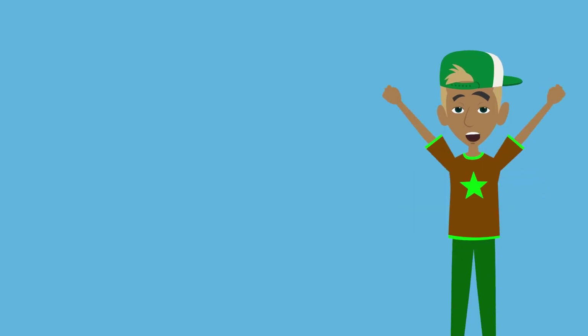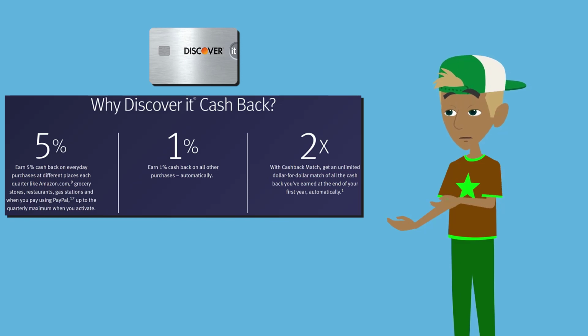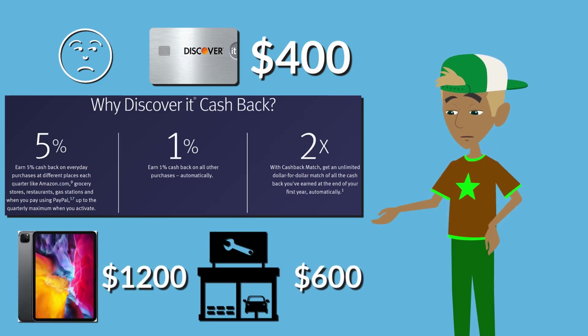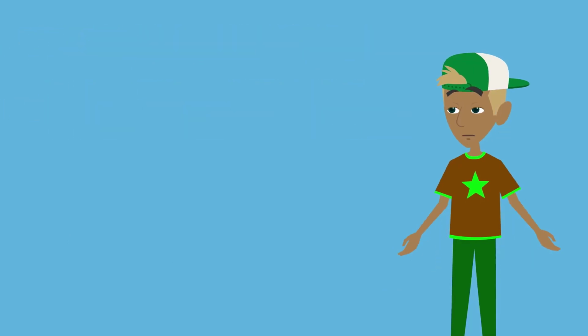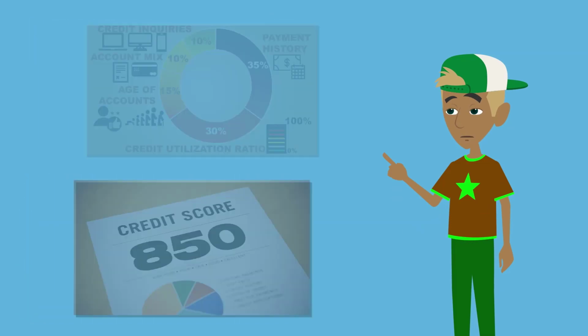I'm excited because I just got my first Discover card, and I'm looking forward to earning lots of rewards. But the credit limit for this card is set at just $400. I plan on using the card for way more than that in the first few days. Can you explain what credit cycling is and how I can use it to navigate my credit situation, to maximize my rewards while minimizing the impact to my score due to credit utilization?